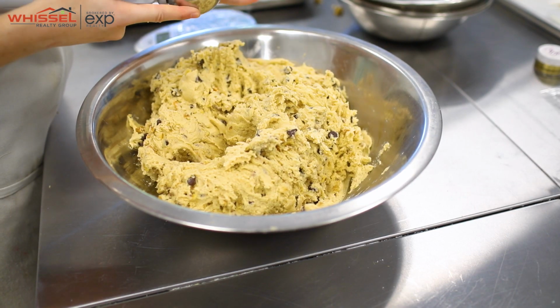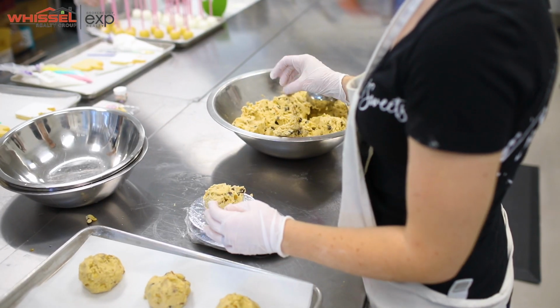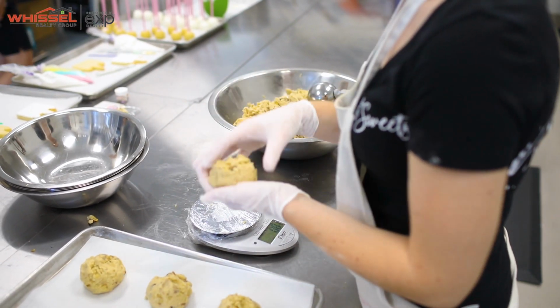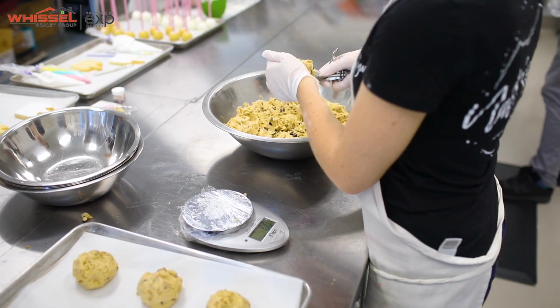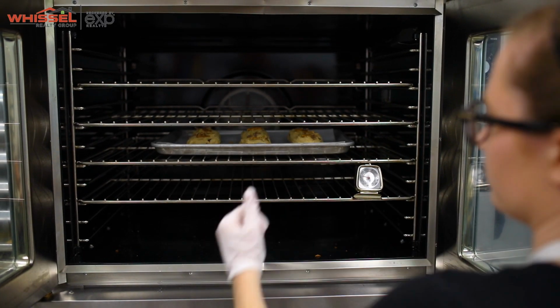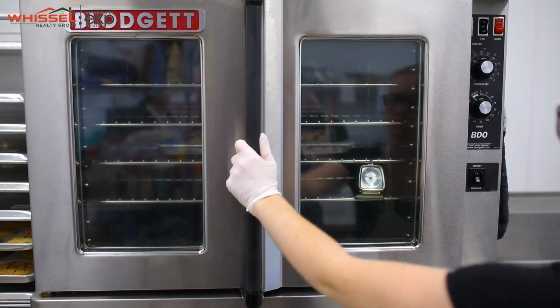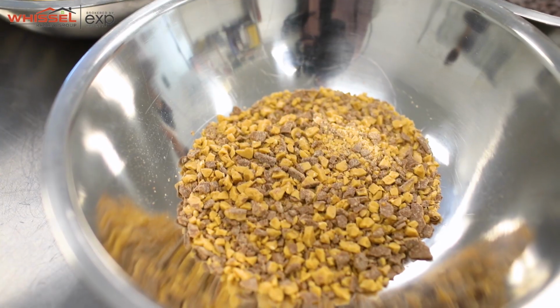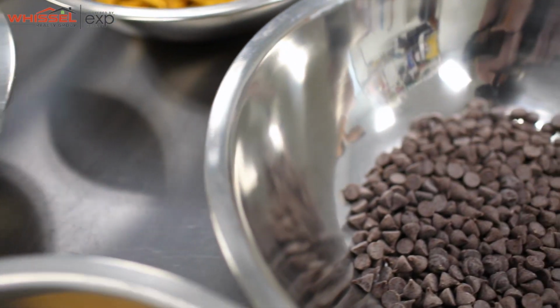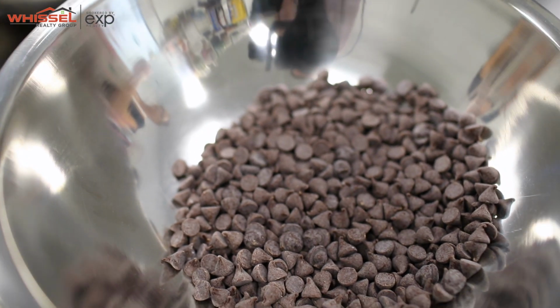What's next? What's next is she starts scooping them, and we scoop them at 4.5 ounces, which is a pretty large cookie. All right. So she scoops one by one, puts it onto a baking sheet, pops it in the oven at 325. And boom, 14 minutes later, we get a delicious cookie. And what are all the different toppings that are going in this one? This one, again, the nutty cookie, has pretzels, which is pretty awesome. It looks cool on top. Toffee nut crunch, chocolate chip, which is a semi-sweet chocolate chip, and walnuts.